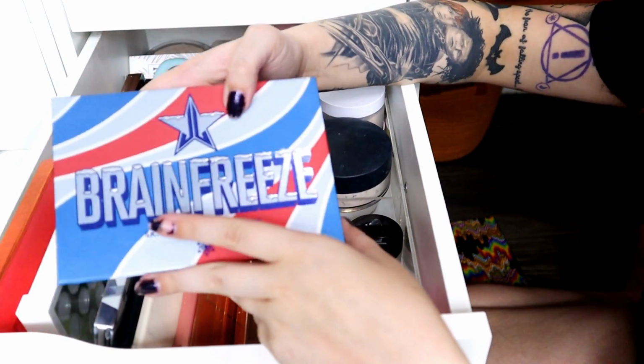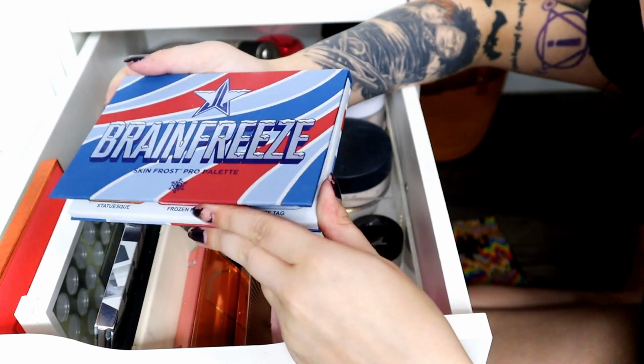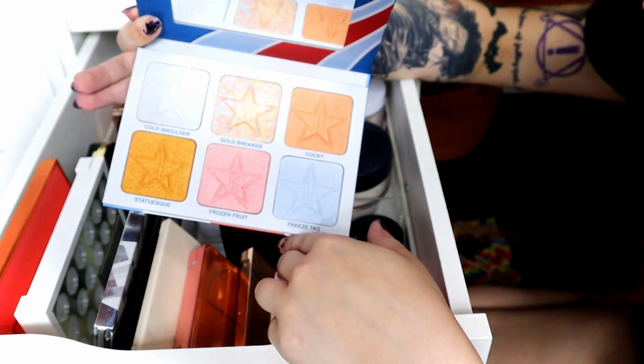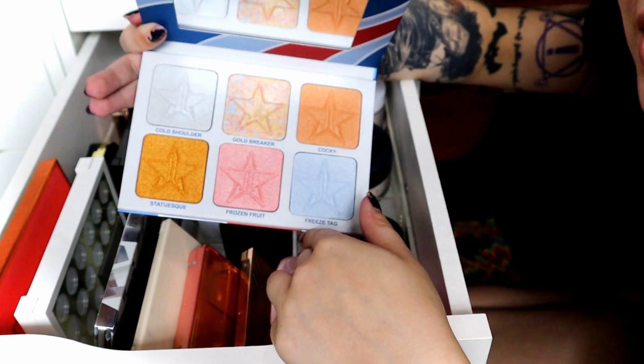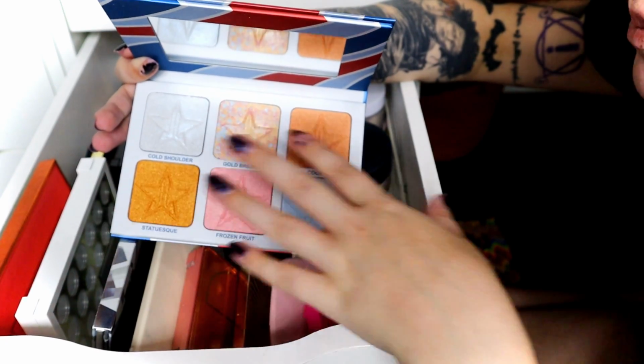This is where I'm conflicted, the Brain Freeze palette. I was also using this today. I only use one shade out of it. I use the Frozen Fruit shade as a glowy blush. Jeffree, I know you can do it. Glowy blushes, please. This shade, the glowy blush, is lovely. This is a beautiful highlight as well, but I haven't touched anything else.